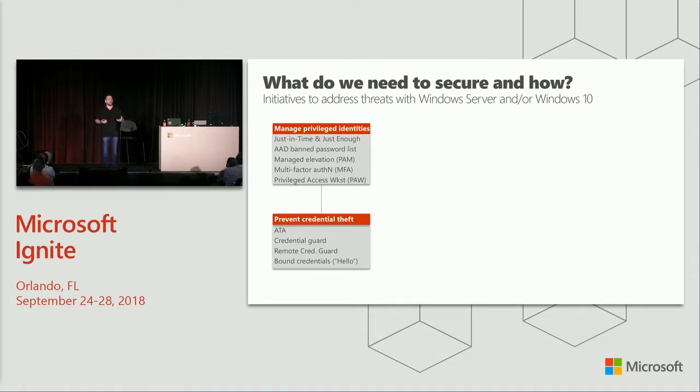Just-in-time admin is a way of ensuring that the privilege you carry is only sufficient for the job you're doing at that point in time. So if you're browsing the web, ideally you do that on a generic workstation with a low privileged account. If you're going to administer Active Directory or some sensitive workload, a PKI server, those kinds of things, then you should really JIT up, it's become a verb now, just in time, or JIT up into a more privileged account, and ideally be doing so on a privileged access workstation.